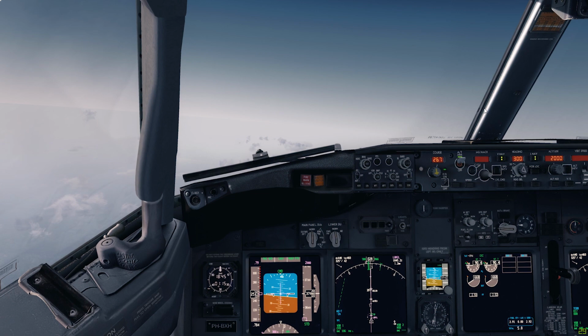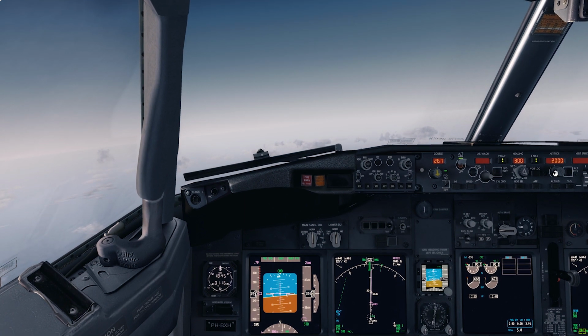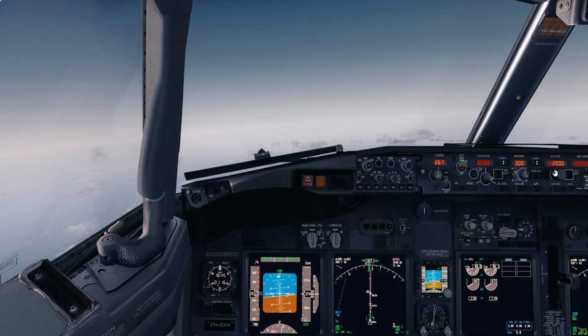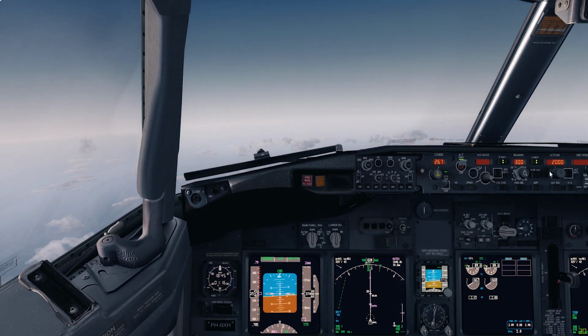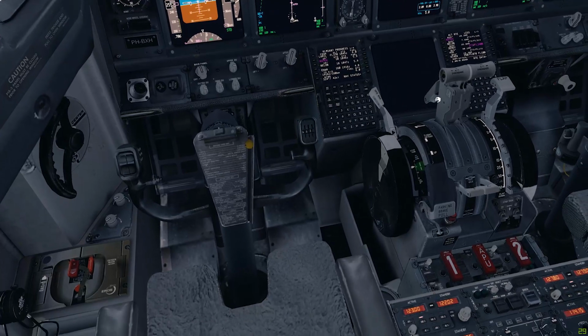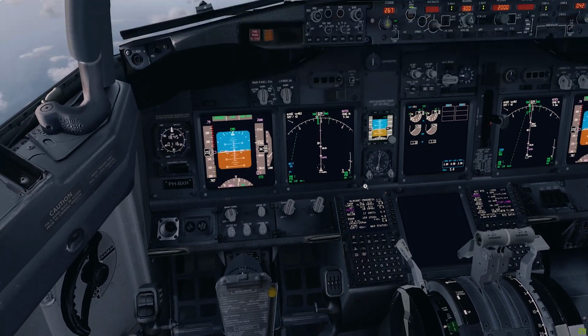So here we are again before the top of descent, and you guys can notice that I have already put the altitude at 2000, as it is the glide slope capture at Amsterdam. And I'm gonna actually listen to what we have.